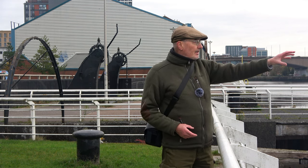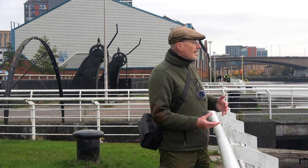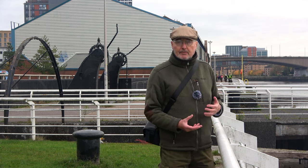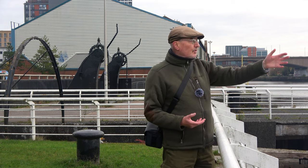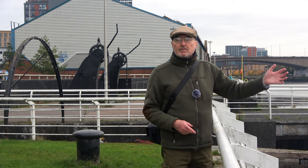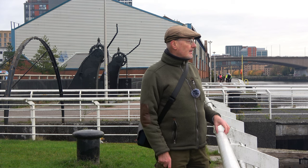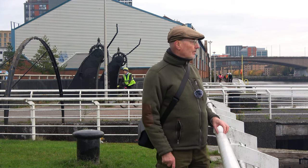And again, you can see the iron remains of the chain mechanism that would have pulled the vehicular ferry back and forth. And you can also see its stairs for the passenger ferry, although that wood there is all falling apart. That won't last much longer, I don't think.